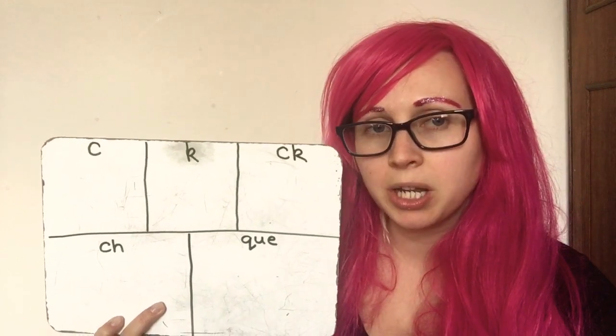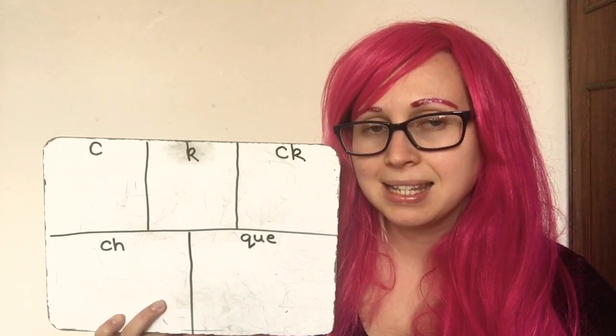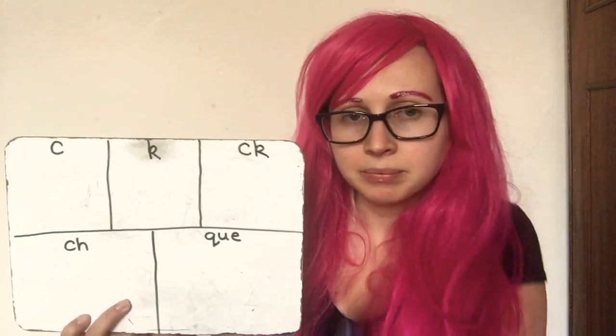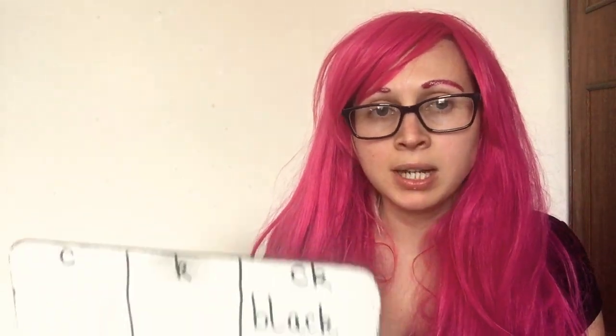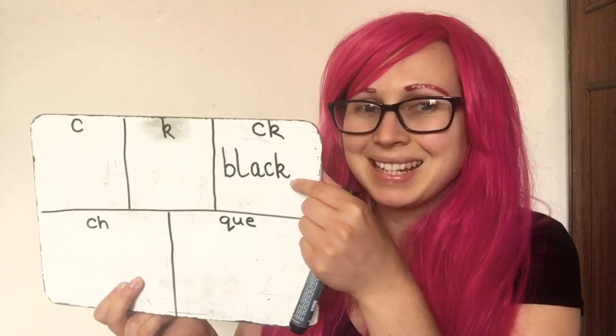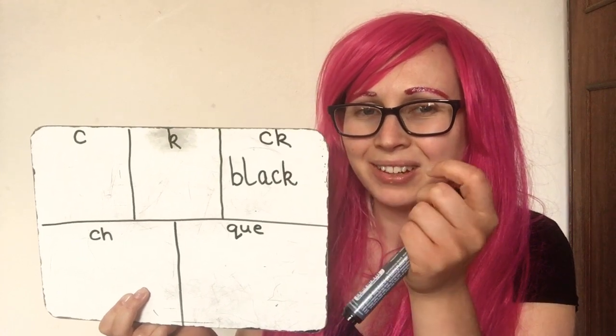Alright, the first word I'd like you to write is black. Black, the colour black. Pause if you need more time. Black. It's the digraph, isn't it? Well done if you got that.